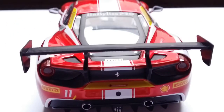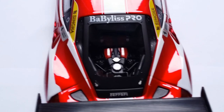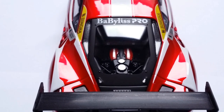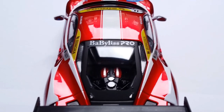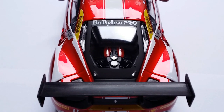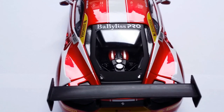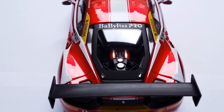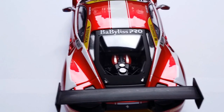And now as we move further up, let's take a look at the engine. Unfortunately, unlike the 458 or even the 488, you cannot open the engine bay of the 488 Challenge. And this is a new trend that Bburago has taken with their 1/24 scale models, where you can only open the doors. And that was actually one of the reasons why I almost gave up on the 1/24 scale Ferrari line of Bburago, because of this new artificial limitation that they have created. But the exterior of this model was just so good that I had to purchase it.